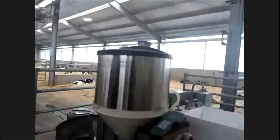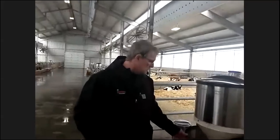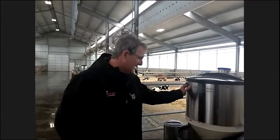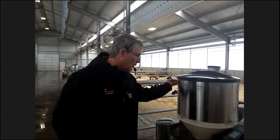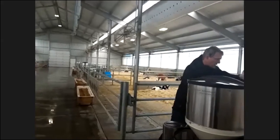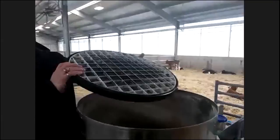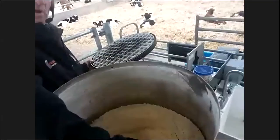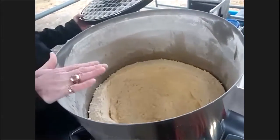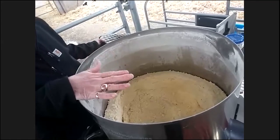Yeah, that's awesome. A follow-up question to that is, how do you refill the milk machines? Refill them. Oh, good question. So the lid comes off and we just dump the powder milk straight in here. This will hold about 100 pounds of powder milk. It's enough for these calves to just be filled once a day.